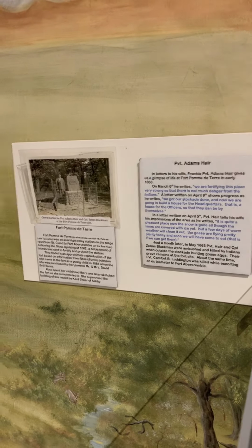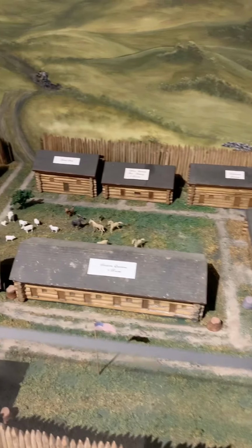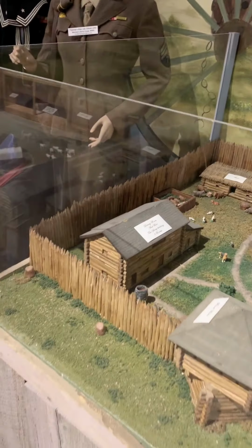a mile north of the north end of Pas de Terre Lake now. In 1862, when there was the Dakota War, Dakota Uprising, the army came in and built the stockade. They fortified these overnight stage stops to protect the travel along the stage road. So they built the stockade, and a lot of other buildings, barracks, the blockhouse, all the different soldiers' quarters and things like that.